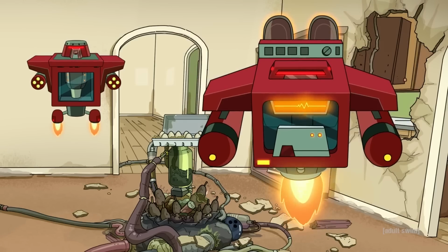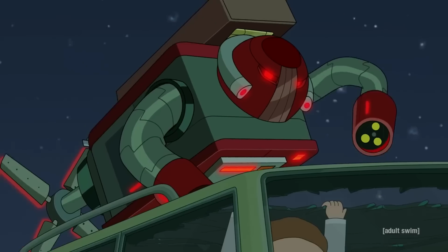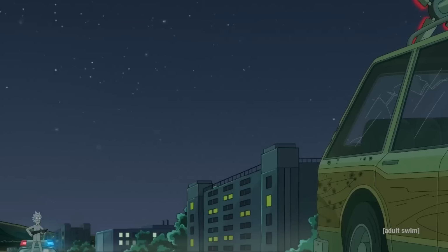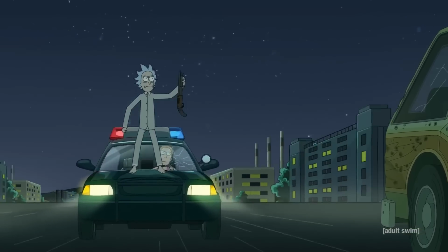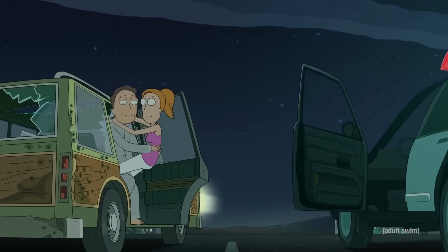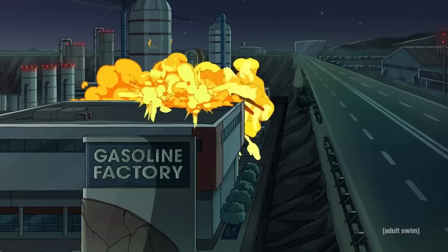Now, the robots ultimately chase the family out of the house, shooting a barrage of hypodermic needles at them. Later, we see one of these robots trying to rip the roof off the family station wagon, while Rick stands with a shotgun on the top of a stolen cop car being driven by Summer. Eventually, Summer jumps from the cop car into Jerry's arms in the station wagon as the cop car flies off into a conveniently placed gasoline factory.